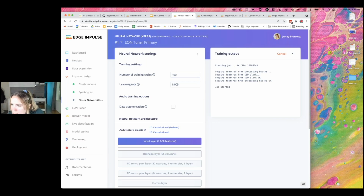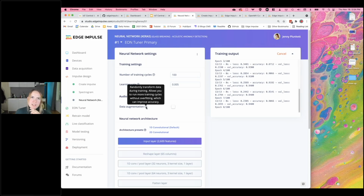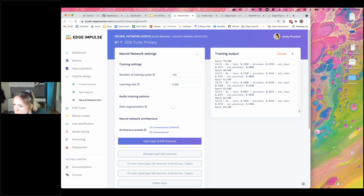Okay, let's see. Do you recommend data augmentation? So data augmentation, I would say it really depends on your use case and the data that you've uploaded. I've seen data augmentation work really nicely, especially for keyword spotting use cases. We don't have it turned on for this case, but it also just depends on what you're developing for. And these are questions that we can definitely help you answer if you post them on the forum. We can help you determine the right course of action for your use case.